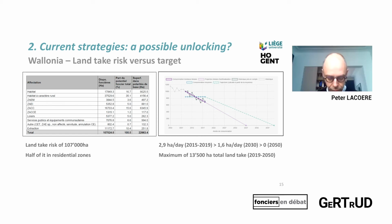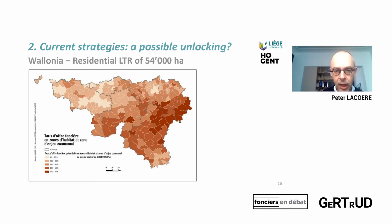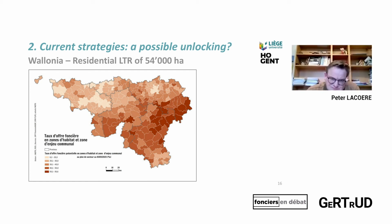So this curve also can be calculated and sets the limits of a maximum of additional greenfield development. So this is measured for 13,500 hectares of land. So the difference between the land take risk and the limit set by a no-net land take policy is even larger than the one in Flanders. Yes, Jean-Marie? Half of it is located in residential zones, so 54,000 hectares, or part of it needs downzoning, especially in the south and the east part of Wallonia, as you can see here.